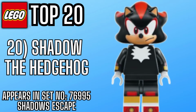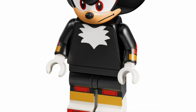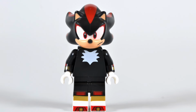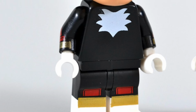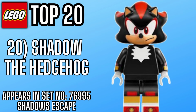This minifigure appears in set 76995 Shadow's Escape. Overall, I'm really impressed with basically all of the LEGO Sonic minifigures, but for me the Shadow minifigure stands out the most. I personally think LEGO absolutely nailed the look of Shadow, and the printing is simply phenomenal. You've got great printing on the arms, the legs, and of course that moulded headpiece is absolutely fantastic, and the colouring on that headpiece is awesome. By far my favourite Sonic the Hedgehog character and minifigure, and for me it just had to make the top 20 list.